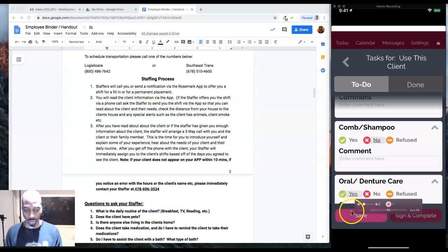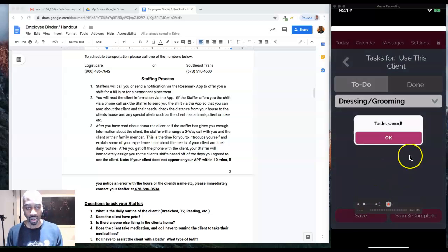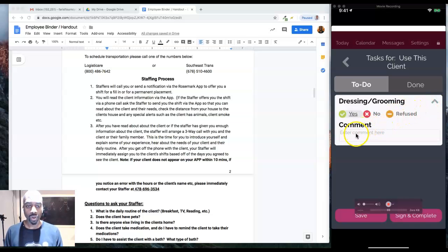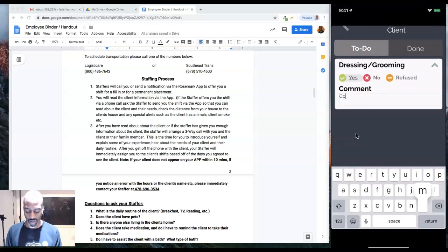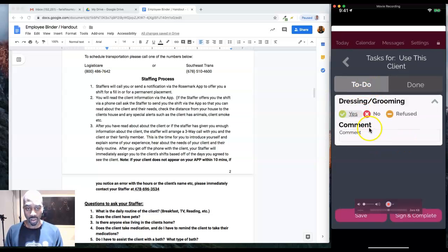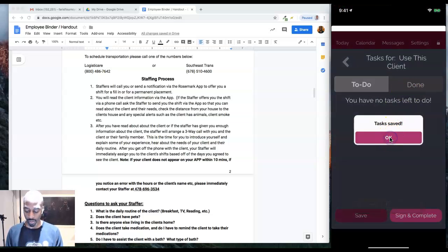If you have a lot of tasks, you can press save, and then it'll clear some of them out of the way. So the only one left on your to-do list is the grooming and dressing. You'll click on that little drop-down arrow and press yes. If your client refuses to take their medication, a bath, or to eat food, make sure you put a comment in the section right here. So you can write in a comment. Okay. And then you have to check yes, no, or refuse for all your to-do tasks, and press save and press OK.